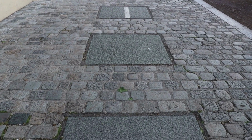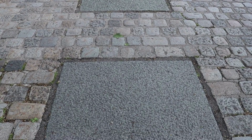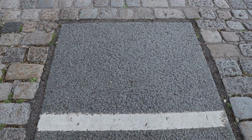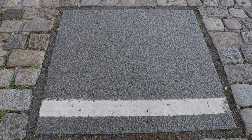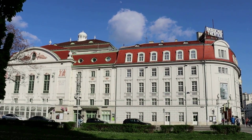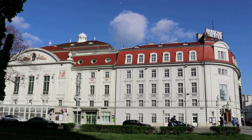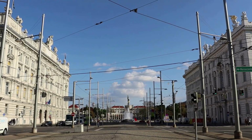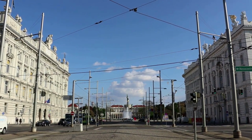There are also 3 granite slabs outside. These were removed from the Nazi Party parade grounds in Nuremberg. These pieces of stone were quarried by Jewish prisoners at a concentration camp. That is the Academy Theater, designed by Fellner and Helmer just before the outbreak of the Great War. Over there is the Soviet Army Monument, which I feature in a separate video.